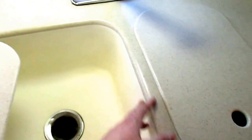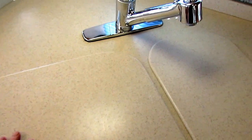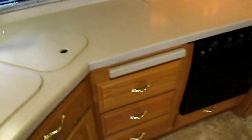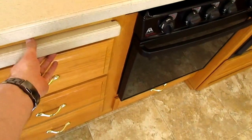You know, a lot of RV manufacturers just put stainless steel sinks, and you've got a seam right here, and those seams, if you don't keep them caulked up, they'll eventually leak and cause damage. But you don't have to worry about it here, because Newmar spends the extra money to have a seamless Corian sink built in with their countertops. Got a countertop extender right here. Little fold-out cutting board, I assume.